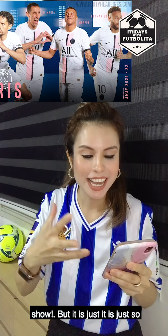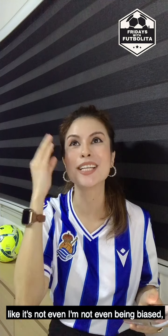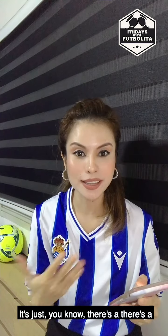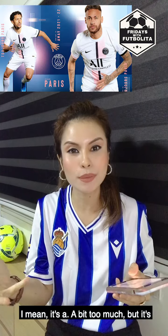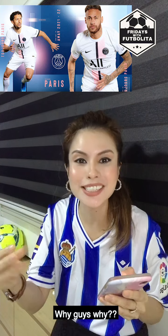But it is just so beautiful, guys. I'm not even being biased, I swear, wallah. But I'm not, I just love it. There's a couple of articles that they wrote, oh, you could probably wear it to Paris Fashion Week. Maybe that's a little bit too much, but it's so cool, even without trying. Why, guys? Why? This is just brilliant.